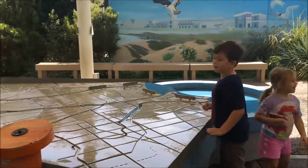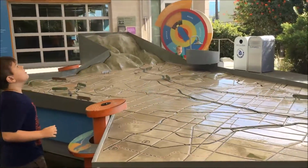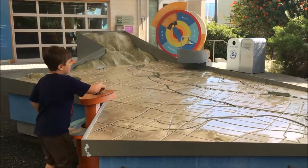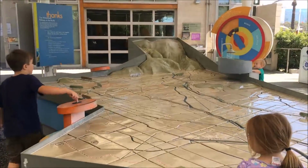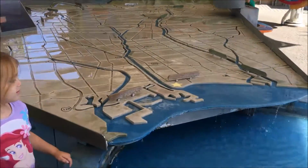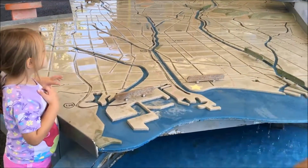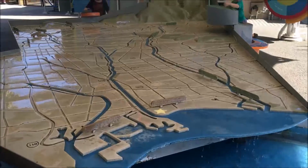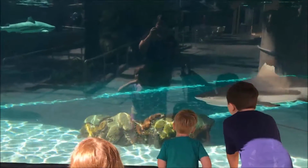What is it, guys? Is it raining? Yeah. Is this a map of where we are? Yeah, it's raining. So where does the water move? Into the ocean. That's right, it goes into the ocean. Do you see that star on the map? That's where we are. That's the aquarium. Teddy, what's in there? What's in the tank?